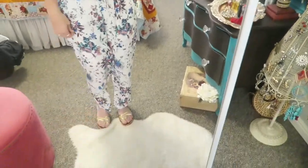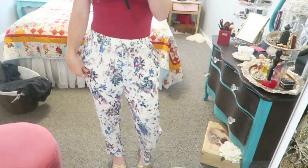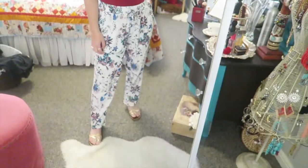I never wear it, but today I pulled it out because it matched. These pants I actually got on my mission in Peru. I love patterned pants, you guys. If you know anything about me, you know that I love me some patterned pants. And then my little gold slide sandals.